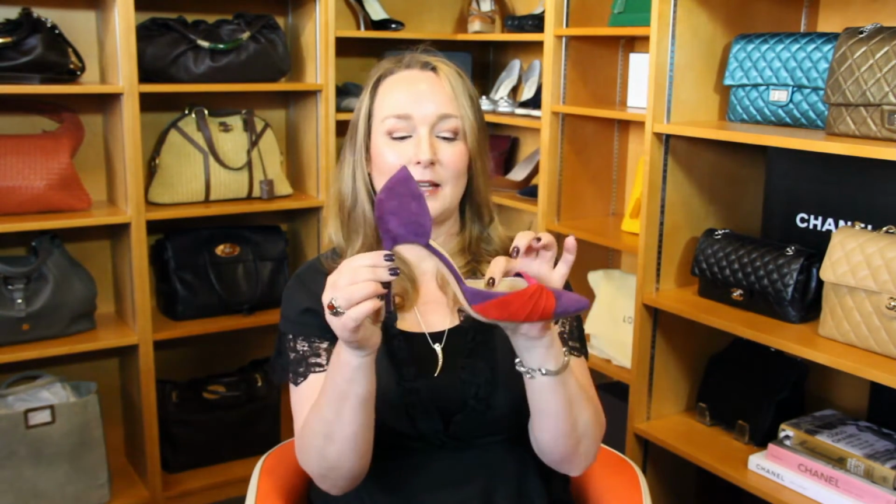Last up from Manolo Blahnik is this colorful pair. This is a Dorsay pump, and it's purple and pink and red, which my mama taught me did not go together, but we know it really does. I love this shoe. Now for Miu Miu, and Miu Miu is a division of Prada. It's the same thing, and I guess they're supposed to be kind of their more trendy pieces. I'm not sure exactly, but I do like Miu Miu.